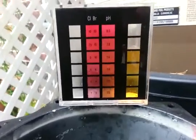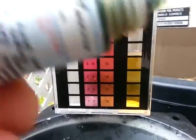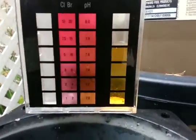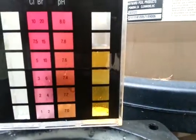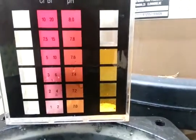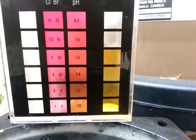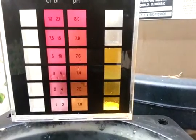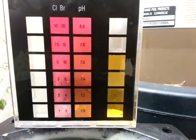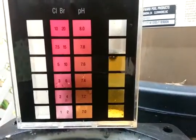Okay, I've set up my alkalinity test, and I've got the green indicator ready to go in next. And when I put these drops in, normally with this test kit, when you put the green drops in, of course it's going to turn your water green. With this one right here, I'm going to just put one drop in, and it's going to flash immediately to red because of how acidic it is.